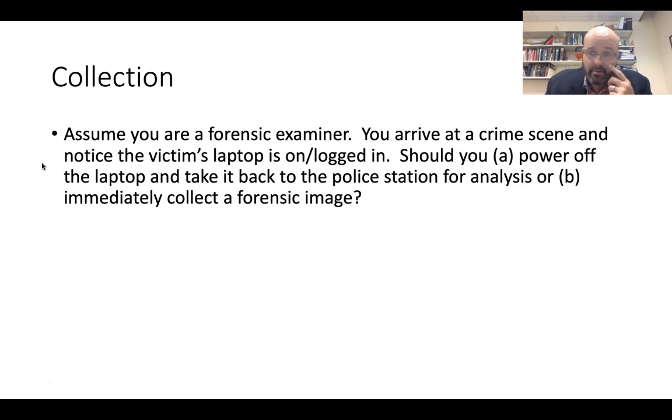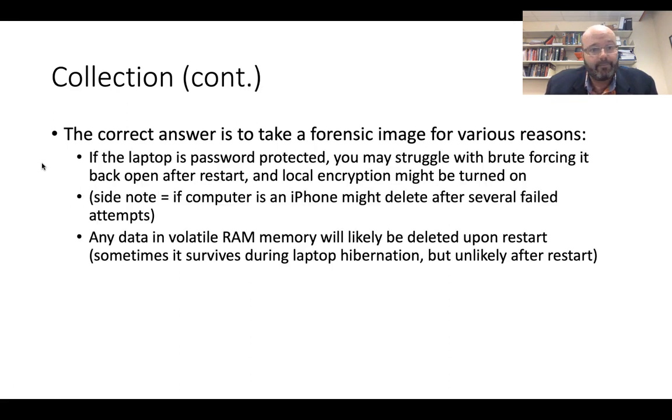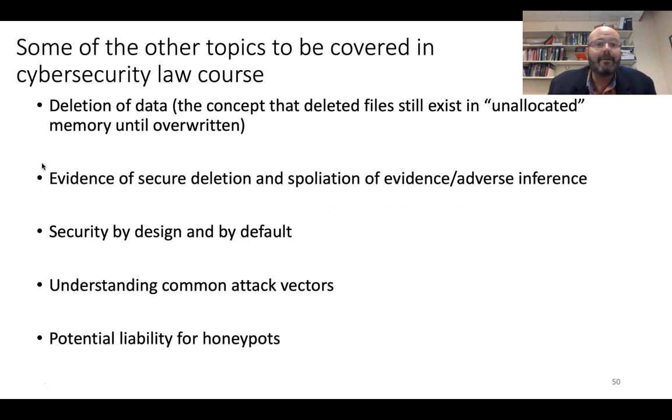Forensic examiner, you arrive at a crime scene. The victim's laptop is on and logged in. Should you power off the laptop or immediately collect a forensic image? You need to take a forensic image right away for a variety of reasons. You might lose data that's in RAM. It might be hard to restart and log on. What if the laptop has local encryption and you don't have the password to get in? It's much better to take that image right away.